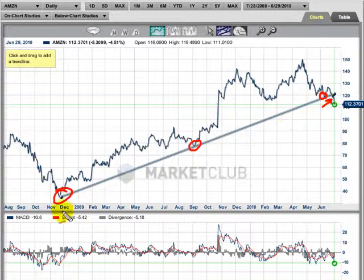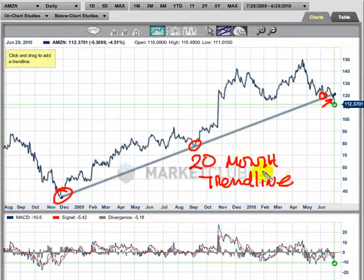You're talking about a period of almost over 18 months. So this is an 18-month trend line. In fact, if we go back to November, you can count November, December, all of 2009. That's 14 months, and we're in June. So you could say this is a 20-month trend line, and it's just been broken this morning. Very significant. So what does that mean on the downside for Amazon?